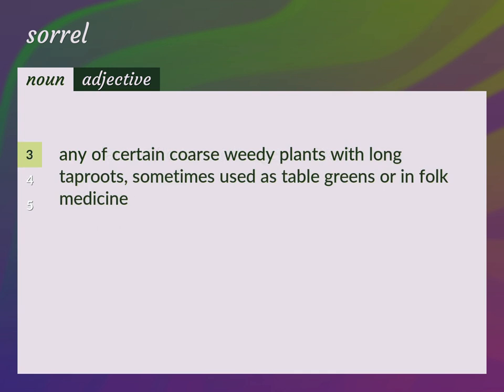Any of certain coarse weedy plants with long taproots, sometimes used as table greens or in folk medicine. Dock, sour grass.